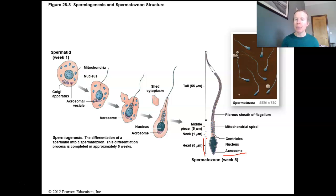Here in the middle part, the neck, we will see a lot of those little blue spheres. They're trying to show all these mitochondria, right? This guy needs to be able to swim. He needs a lot of ATP. And so we find this central region of the sperm very rich in mitochondria in order to make that happen. And then, of course, the tail.